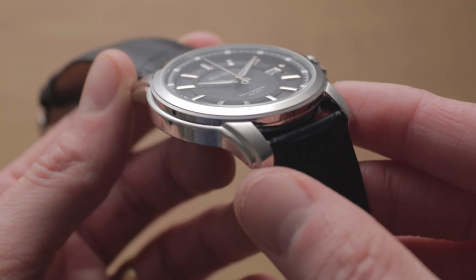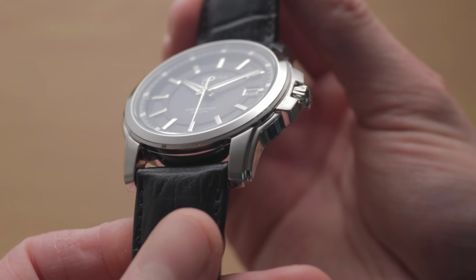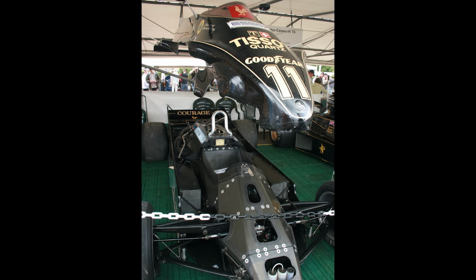Secondly, there's the case. By no means is this a hideous case. If anything, it's quite interesting with a number of varying surfaces and a twin chassis effect showcased on the flanks. It kind of looks like a case upon a case, a bit like this Lotus from the 1980s.